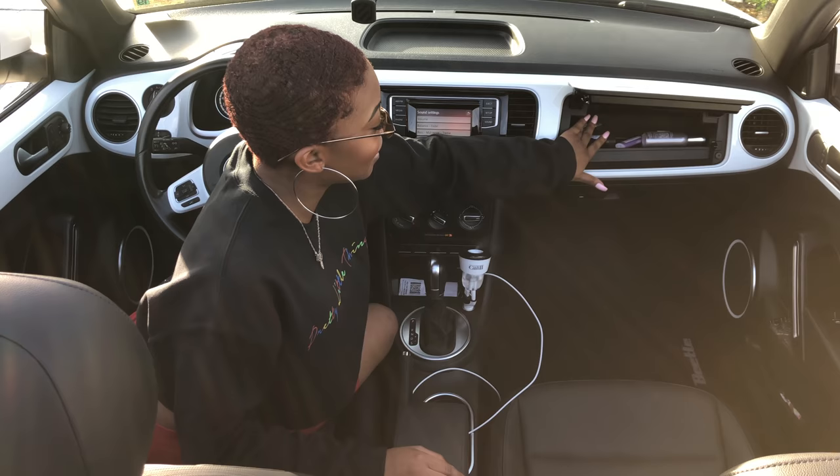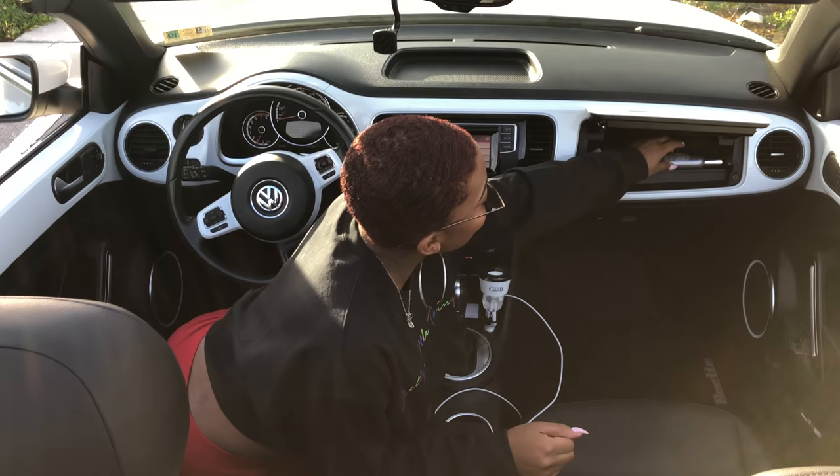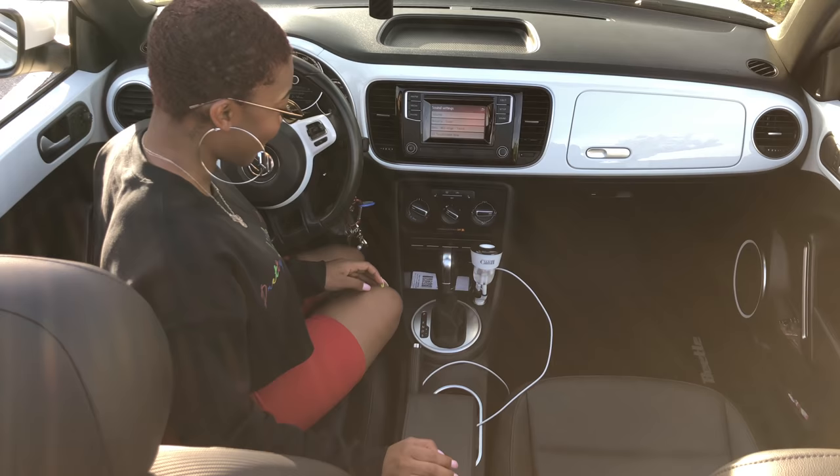So I keep my diffuse thingies in here. I have a lighter. And I also have some spray. Let me turn this off so I don't waste my time.